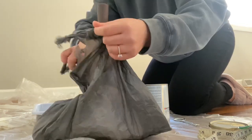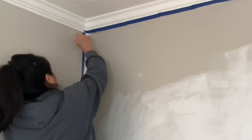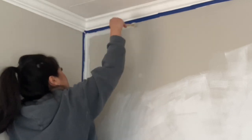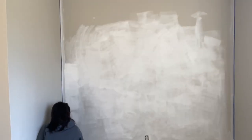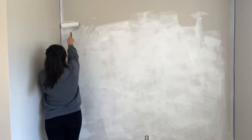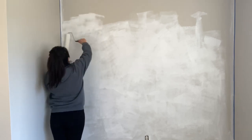And that is something that I learned from this makeover, is that I ended up going to the store so many times because I forgot something, or I needed something, or I ran out of something. So definitely be prepared to go to the stores numerous times.